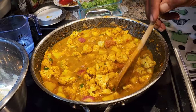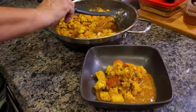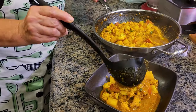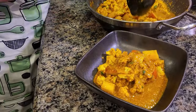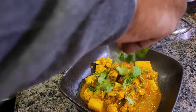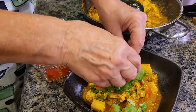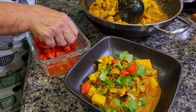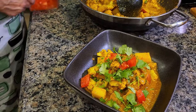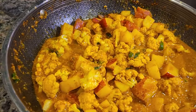Okay. All right, let's plate it up. Get to the table. Kiranjit, I need the cilantro. It's behind you. So sprinkle some on top of it. And then we're going to have some tomatoes. Just a little. That okay? Like this, so it's perfect. That's beautiful. It's good. Here, check this out again.